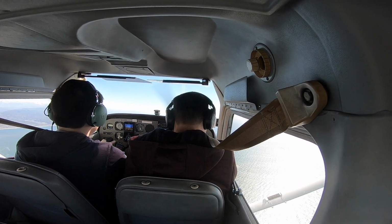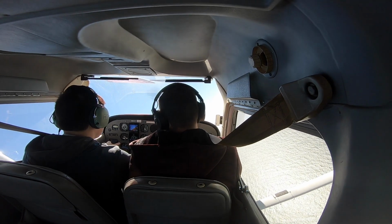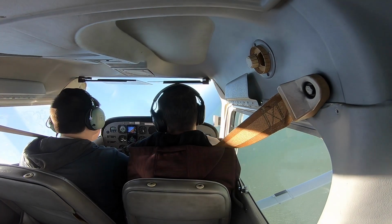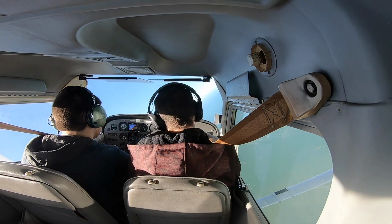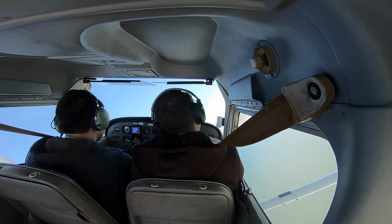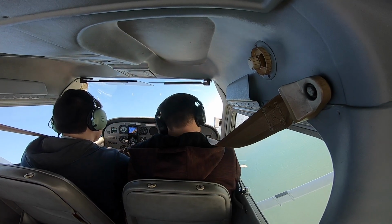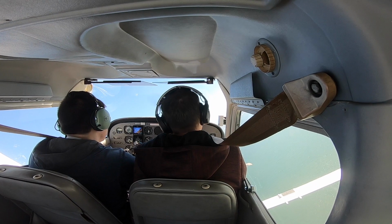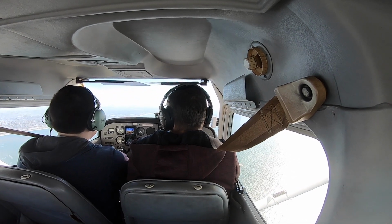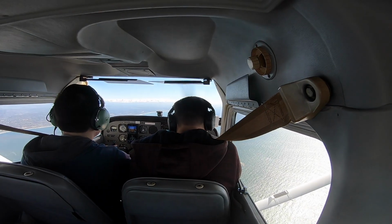Alright, yep, right steep turn. Now the picture is different. Now you have to maybe add the power, and again, back pressure to get the altitude back, or reduce pressure to move it down, and power for the airspeed. There you go. Almost there. Oh, you almost busted. Yeah, so watch out for that. That's 45 over Palm Valley. Okay, a little rusty, but you know, nevertheless, not bad.